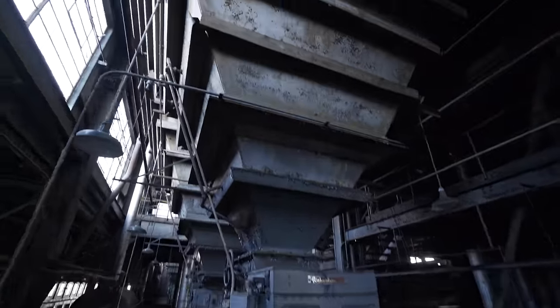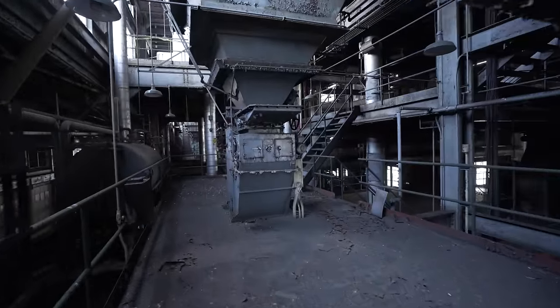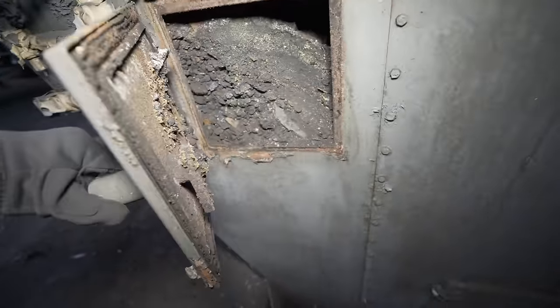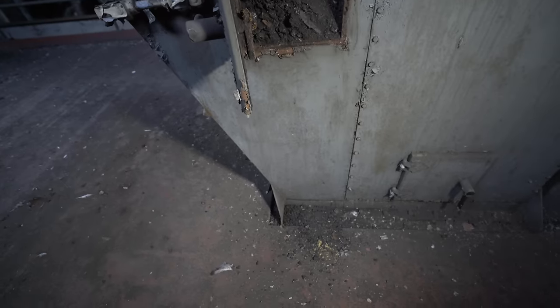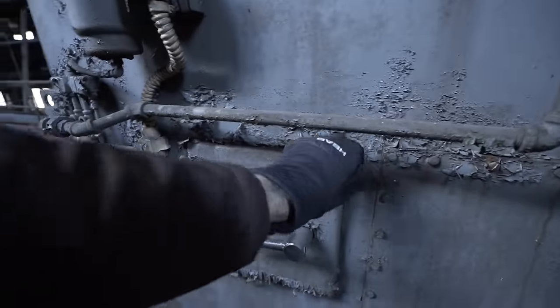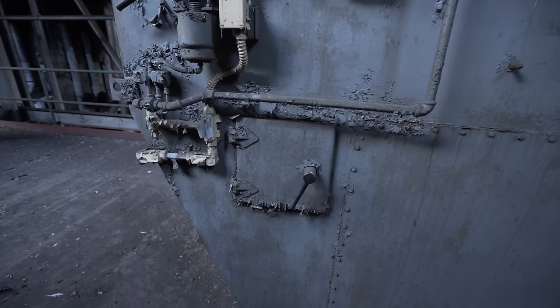These were hoppers for the coal. Check it out. There's still coal in here. Wow. It came out on my shoes. Lock it up. Yeah, keep it safe.